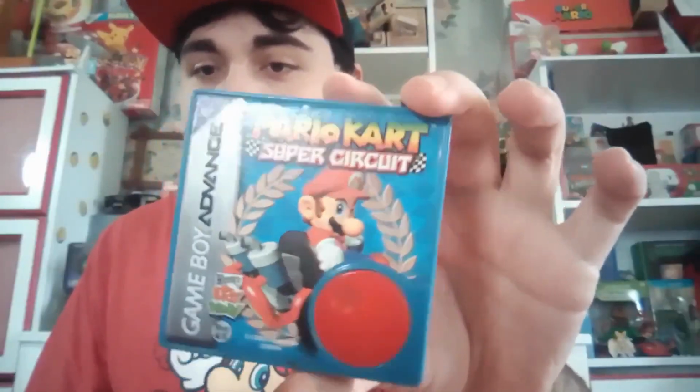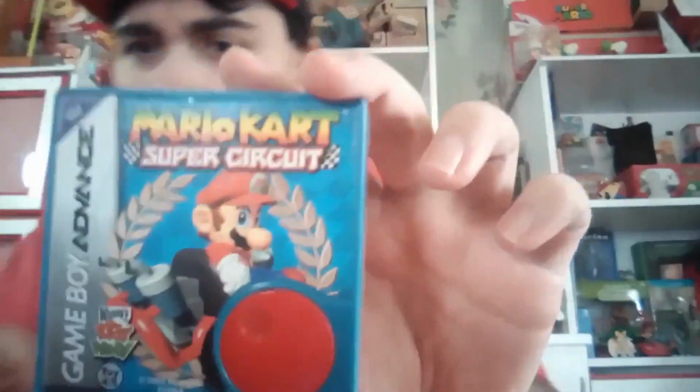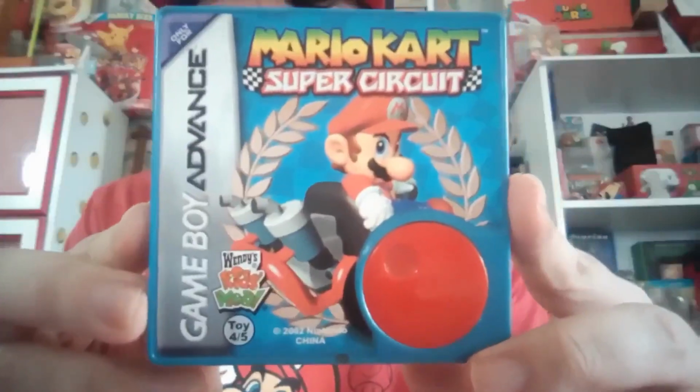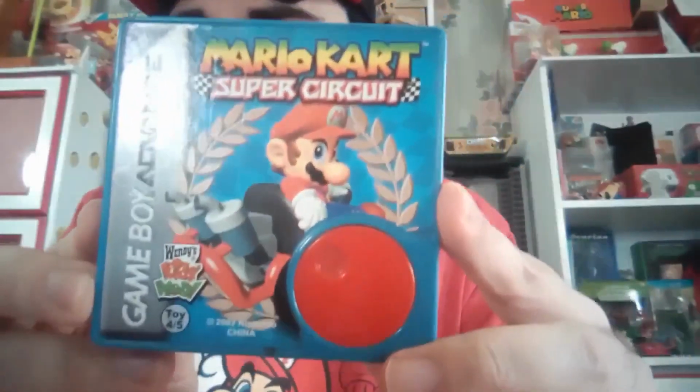Now, this toy right here was made in 2002, and it's a Wendy's Kids Meal. You can see that right there. And it's a Mario Kart Super Circuit toy. What's funny about this toy is you don't see too many of these. This was when the Game Boy Advance was coming out, and Mario Kart Super Circuit, and all the Super Mario Advance games were coming out, and Wendy's and Nintendo were teaming up to make all these toys.